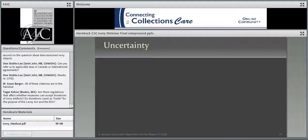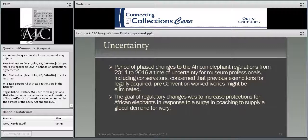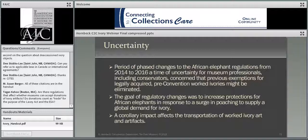The period of phased changes to the African elephant regulations from 2014 to 2016 was a time of uncertainty for museum professionals, including conservators, who were concerned that previous exemptions for legally acquired pre-convention worked ivories might be eliminated. The goal of regulatory changes was to increase protections for African elephants in response to a surge in poaching, yet a corollary impact affects the transportation of worked ivory art and artifacts.